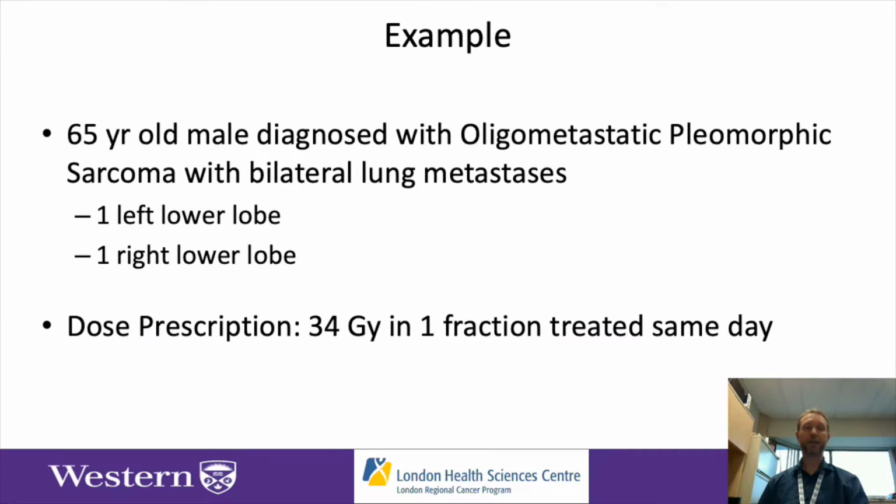So here's an example of a 65-year-old male diagnosed with oligometastatic pleomorphic sarcoma with bilateral lung metastases, one in the left lower lobe and one in the right lower lobe. The physician wanted to prescribe 34 Gy in a single fraction to both lesions treated on the same day.